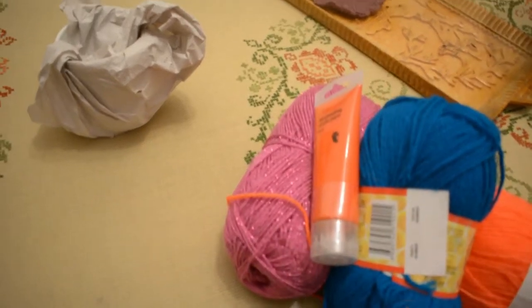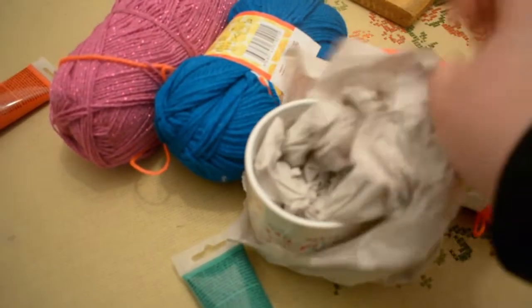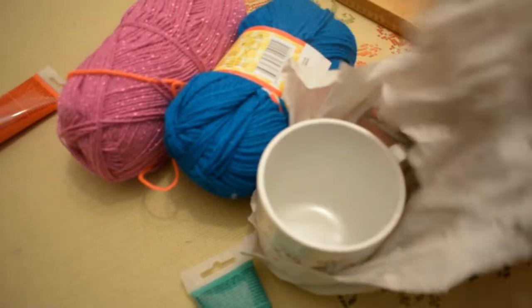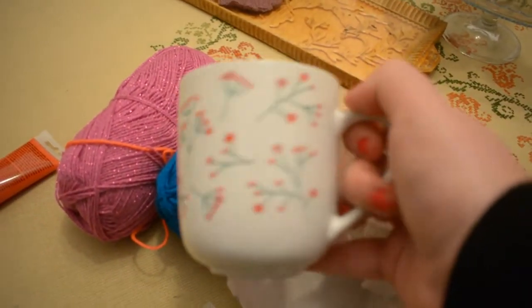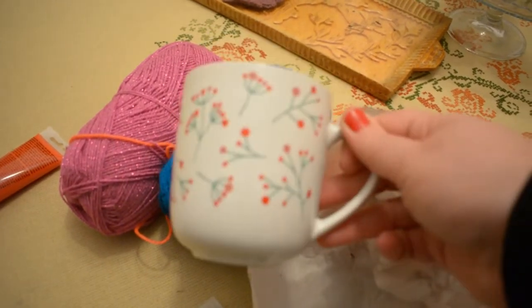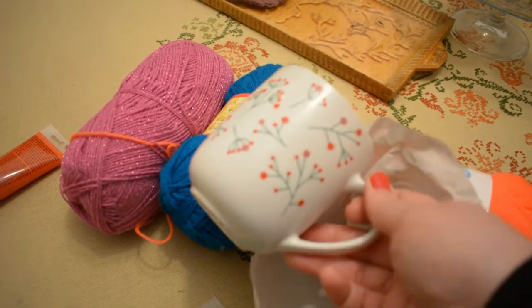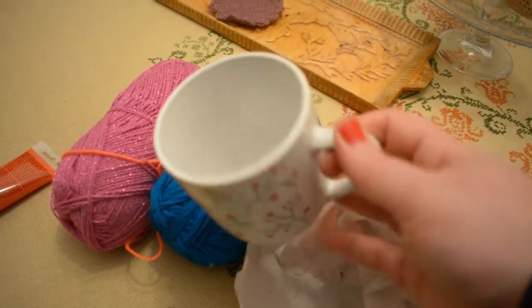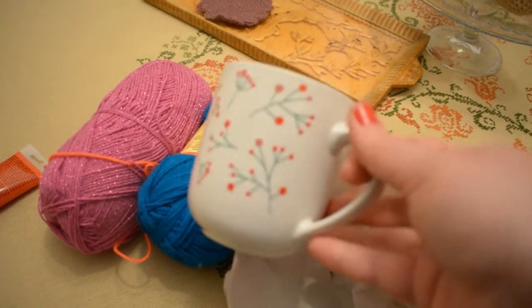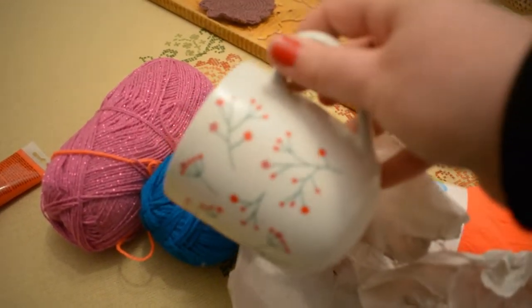Okay, and the best of it. I loved it. I'm in love with cups, and this is so wintry, so cozy, so Christmassy.